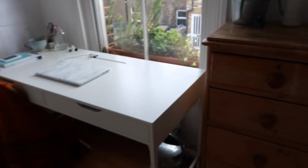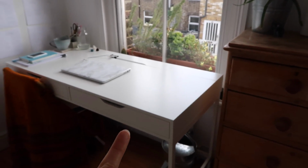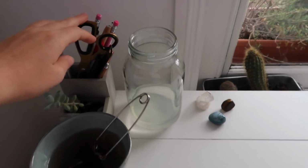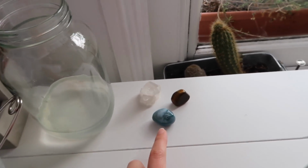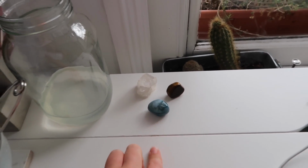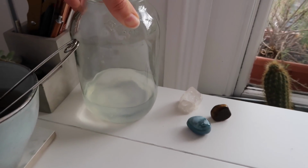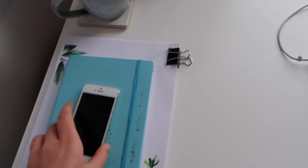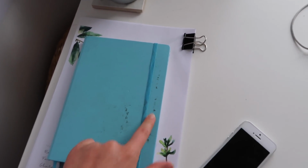Then next to here is where I've moved my desk, which actually used to be here, but now it's here, so it's right in front of the window, which is really nice to look out of. In the corner here is where I keep my pens. There's a little plant growing out of the front here. Some crystals that are good for motivation and creativity. Here's my drinking glass, which has some lemon water still that I haven't finished yet, and some tea. Then here are my little booklets. There's my phone, my bullet journal, which I use every single day. As you can see, it's well worn.